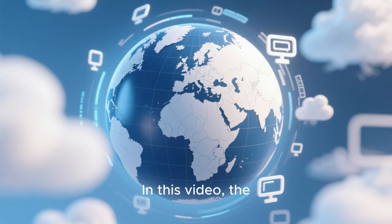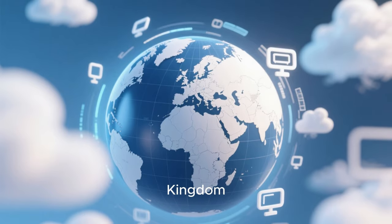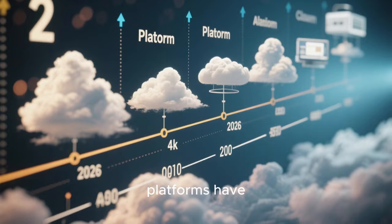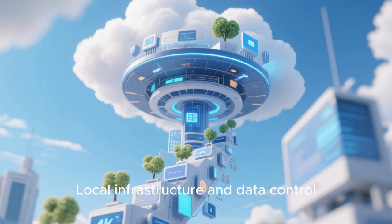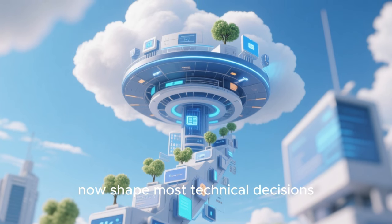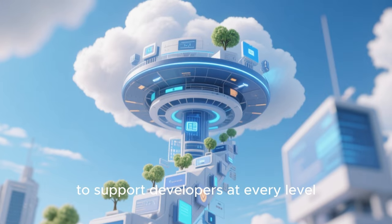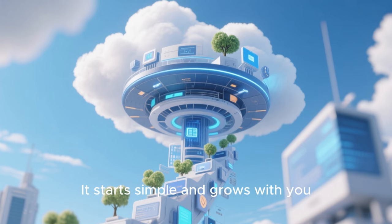In this video, the focus is on cloud computing with special attention to the United Kingdom. As we move through 2026, cloud platforms have changed in meaningful ways. Local infrastructure and data control now shape most technical decisions. This guide is designed to support developers at every level. It starts simple and grows with you.